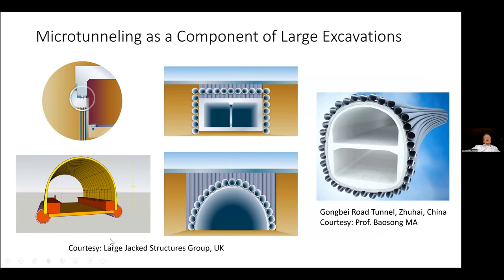You can also use microtunneling to provide a guidance for large-scale pipe jacking or structure jacking. One of the problems with jacking large structures is that it's very difficult to control the precise alignment of those. In this method, a microtunnel is used to actually pour a guidance rail. Here it's just for jacking the roof, and here for jacking this arch shape piece. And on the right is a tunnel in southern China, which used a whole series of quite large microtunnels to create a large tunnel about 20 meters across.